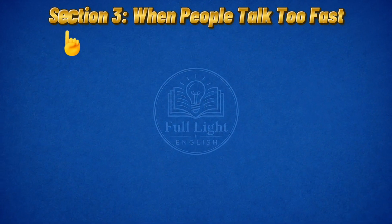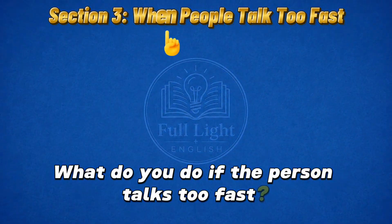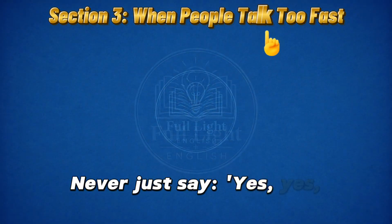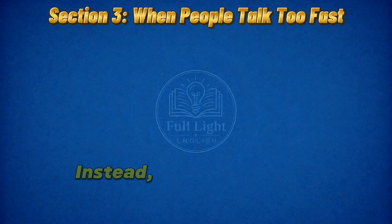Step 3. This is a very important lesson. What do you do if the person talks too fast? On the phone, English speakers can sound like a fast river. Never just say yes, yes, yes if you don't understand. That causes big problems. Instead, use these 3 simple phrases.